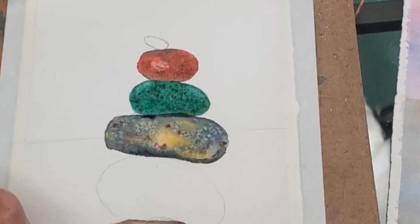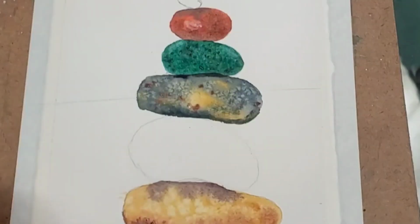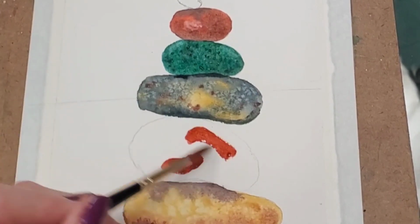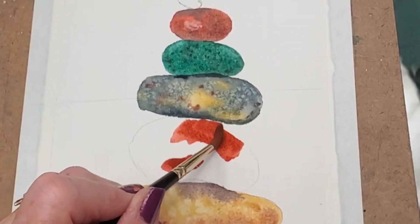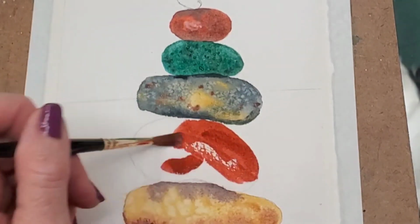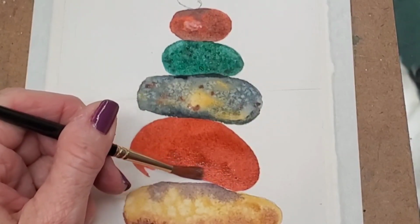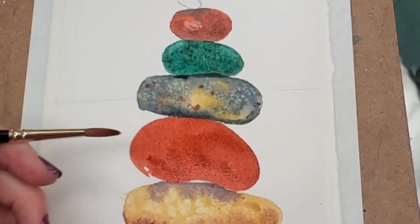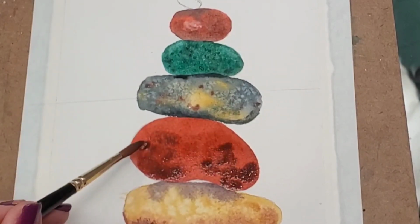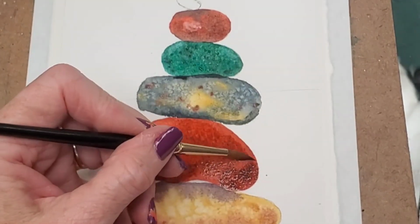Now for this next rock, I'm just going in with some of my vermilion, and I'm adding a little bit of burnt sienna to it to deepen that red a little bit so that it's not so bright. I'm just going to cover the entire rock with that color. And remembering to leave a little white space at the bottom there of the rock. Once you have that all completed, go in with a little bit of your darker brown color, whatever you want, or moon glow would also work very well for this.